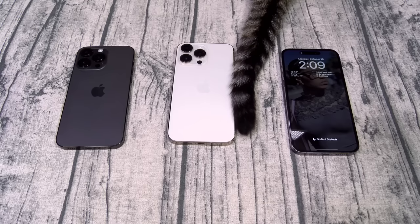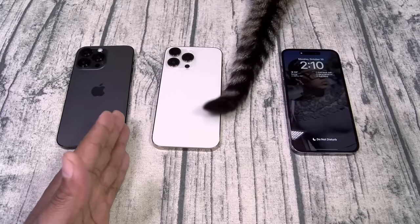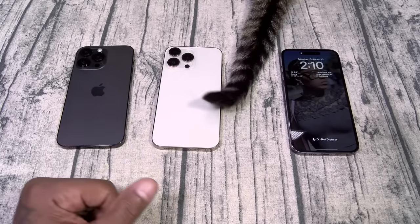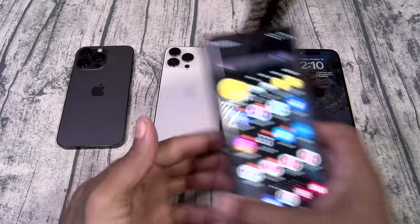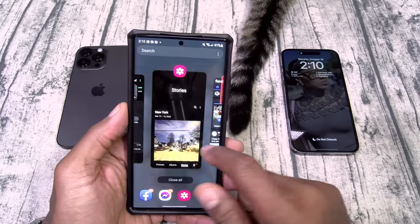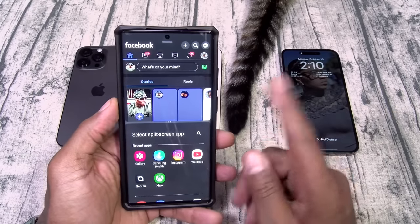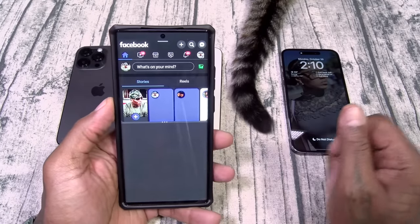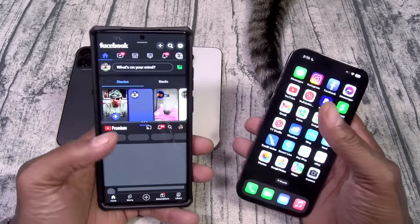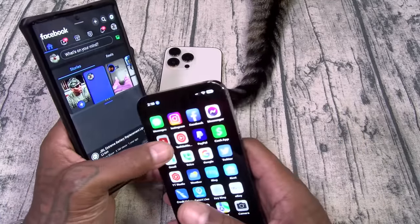Next. Now, let me keep my Galaxy handy. Here's something else that I don't like. No split-screen multitasking. Now, I've been singing this same song for the last couple of years. Split-screen multitasking. How does that work? Let's go to Facebook. Okay, let's do split screen. So let's go to Facebook and let's go to YouTube at the same time. And we'll do the same thing on an iPhone. So let's go to Facebook and then we'll go to YouTube.